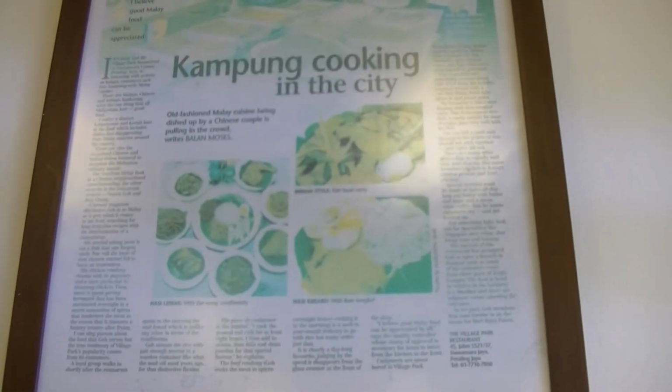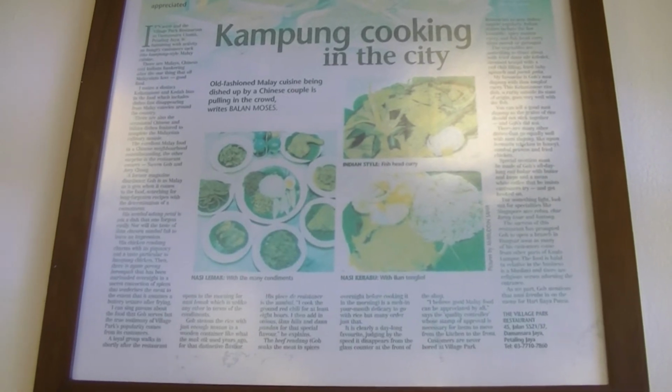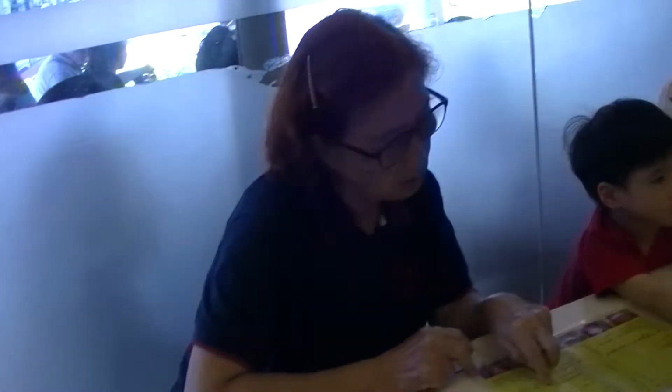Chicken, coffee lor. They also give a coffee set, one set they give.